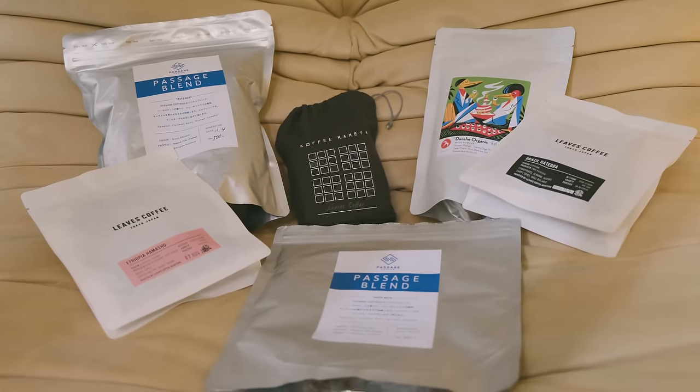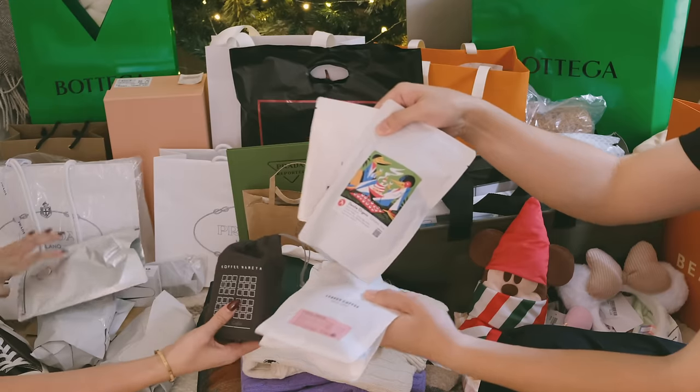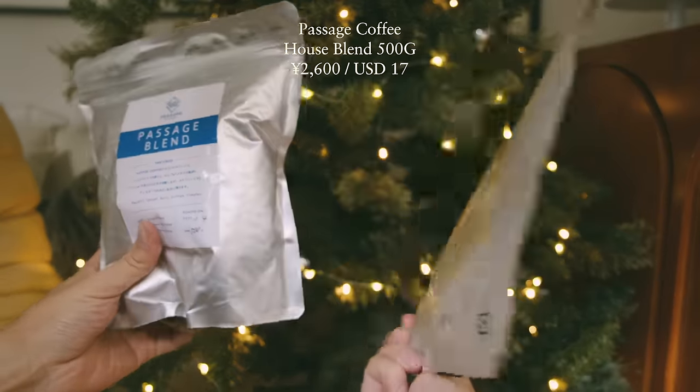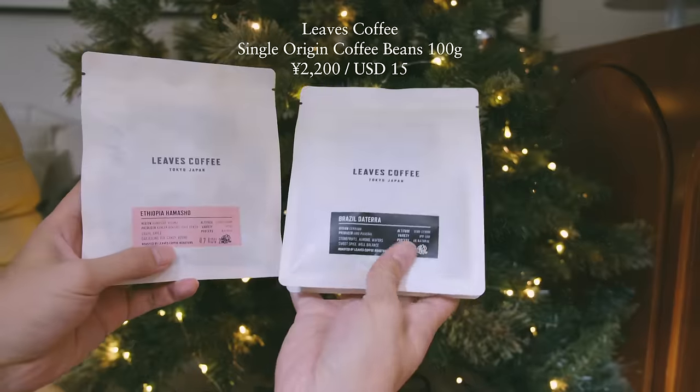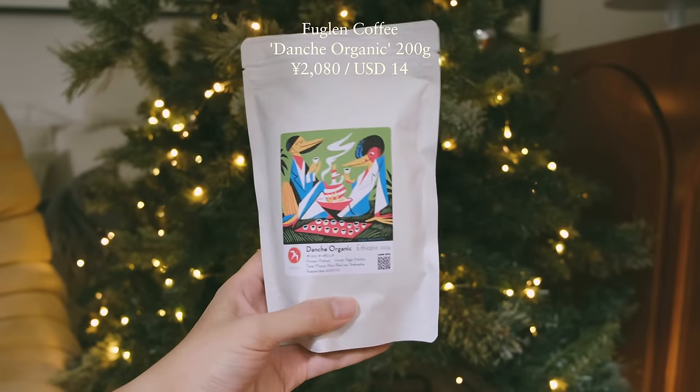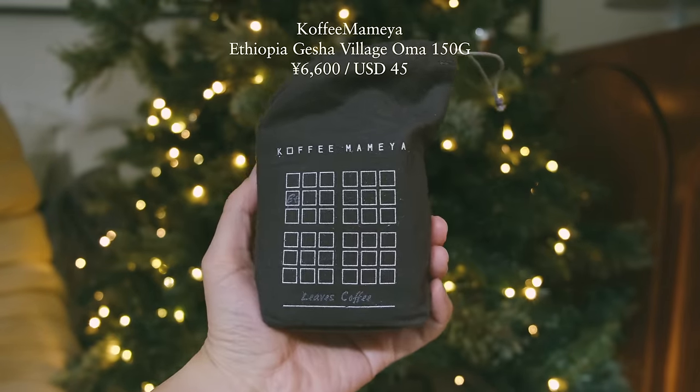These are some of the coffee beans that we got in Tokyo. This one, first off, is from Passage Coffee, one of our favorite coffee shops. We got 1 kilo of this one. And then we have two from Leaves Coffee. One from Hugelin. And then the most expensive one, Cafe Mamaya.